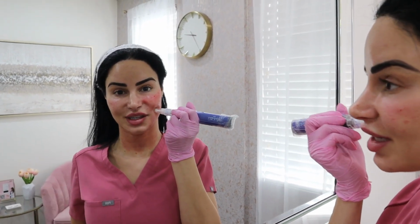And a lot of people always ask me, why do you get so red during the procedure? And the answer is actually a few different reasons. One, we put on a topical anesthetic called lidocaine. Because lidocaine is a vasodilator, you are naturally going to get pink.